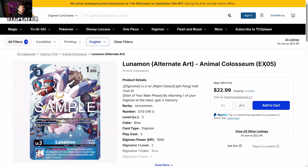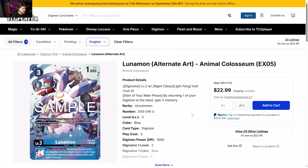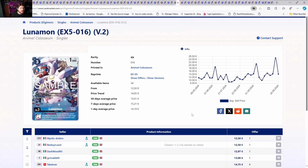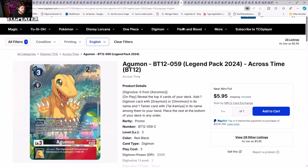Lunamon Alternate Art Animal Coliseum EX-06 is 22s, 23s. No surprise. Blue Mirage is doing some shenanigans with her in the deck because she can bounce out the taunt targets and reset a little bit. And then you do have, you know, Nightclaw doing some crazy shenanigans as well. You know, you got 20 euros to 15s.